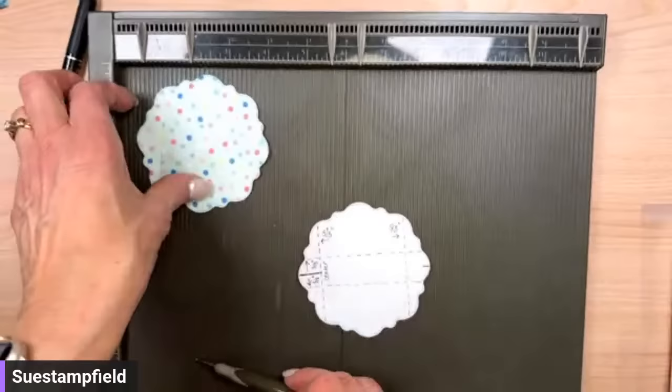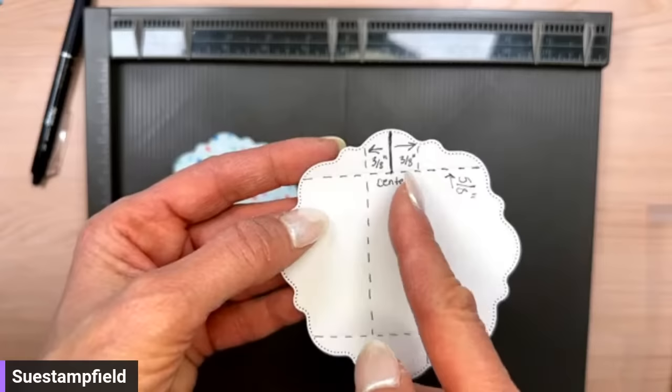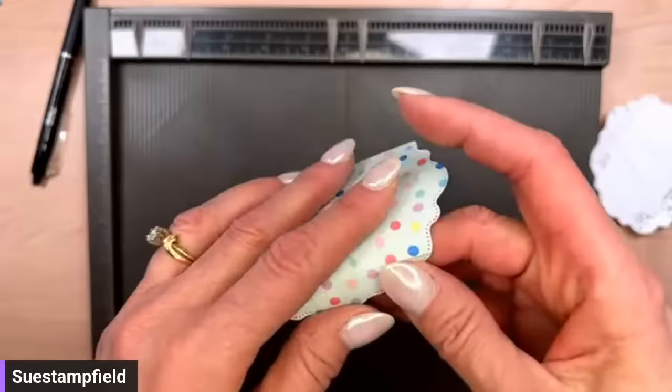All right. So let's look at this piece. We found the top and we scored it at 3/8 of an inch in from the center mark. So we found the center mark and we scored on each side of the center. Okay. And then we rotated it and we scored it at 5/8 inch in from this end, turned it around and did 5/8 inch in from that end. All right. So now we have a piece that looks like this. And we can remove our scoring tool.